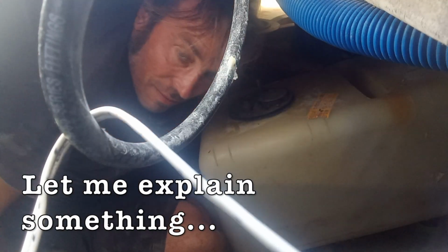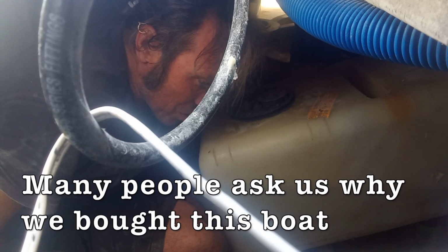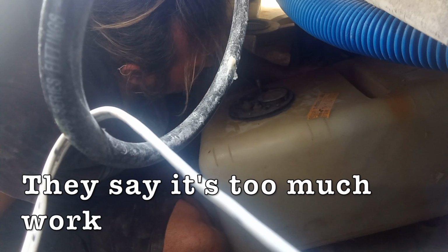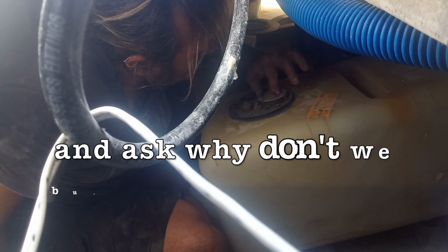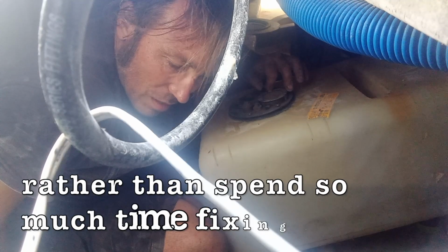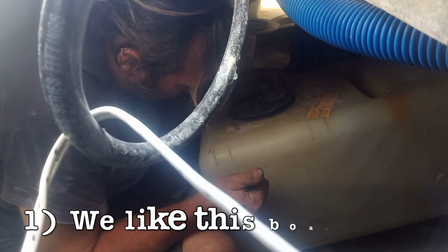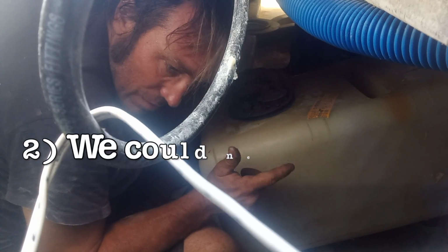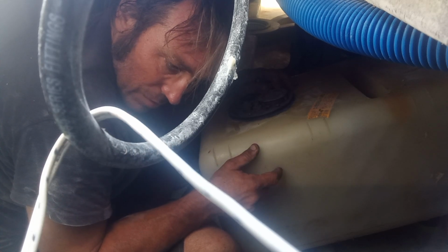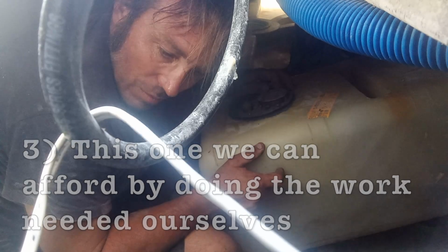Let me explain something. Many people pose the question, why? Too much job. Why don't you buy another one ready? Spend all life to fix it. Three things. One, we like this boat. One boat like this, we could never have the money to buy. But we can pay with our sweating, with our work.